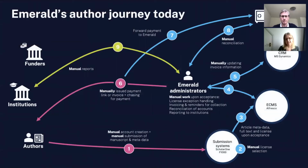And to illustrate, today at Emerald, the author experience is equally fragmented with a lot of manual input. The articles are siloed across multiple submission sites and they can't easily find what they are entitled to. Signing the right license agreements requires manually navigating through questionnaires where the author doesn't necessarily know the answers. And internally, Emerald administrators manually apply APC vouchers, invoices, and reconciliation of accounts, as well as manually serving the consortia and institutional members with data and reports.